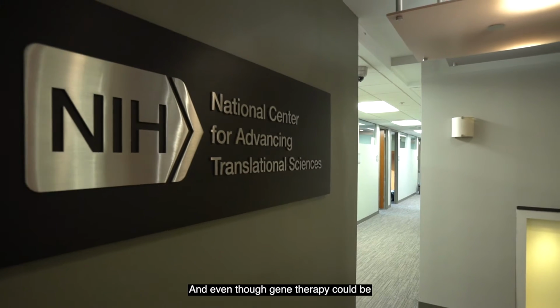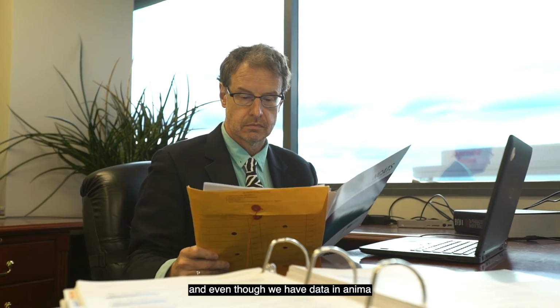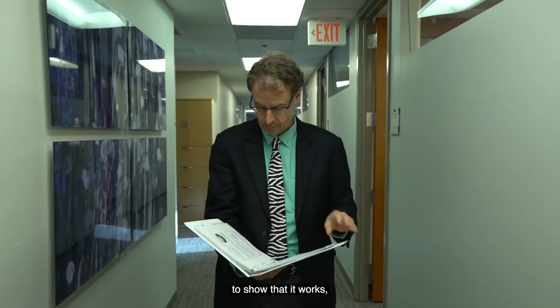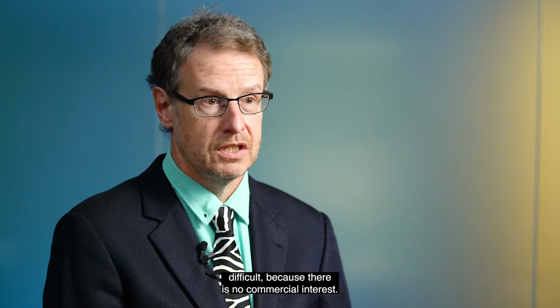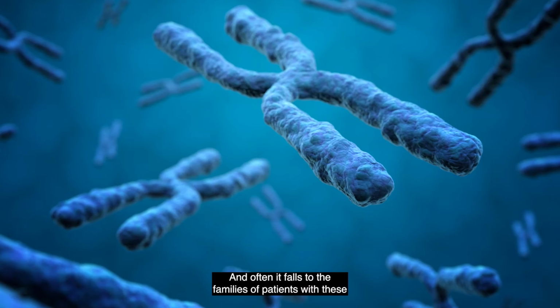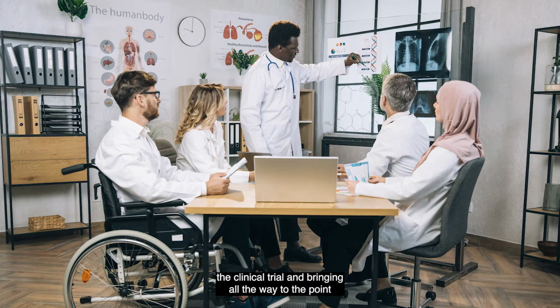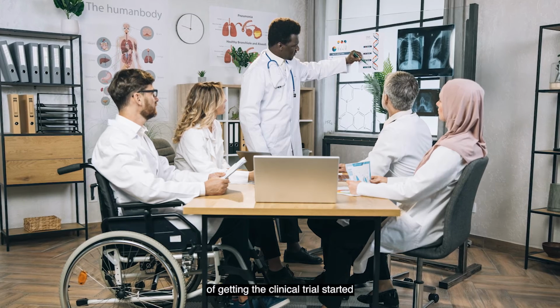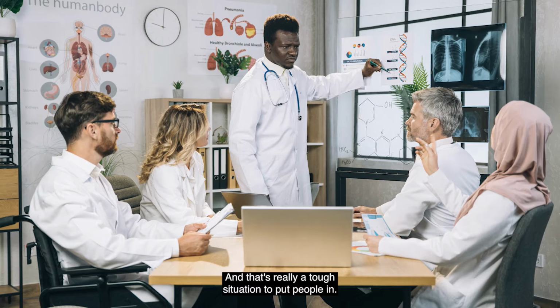And even though gene therapy could be very effective for those diseases, and even though we have data in animals to show that it works, getting to the point of the clinical trial is really difficult because there is no commercial interest, and often it falls to the families of patients with these diseases to come up with the money and ultimately fund the clinical trial and bring it all the way to the point of getting the clinical trial started. And that's really a tough situation to put people in.